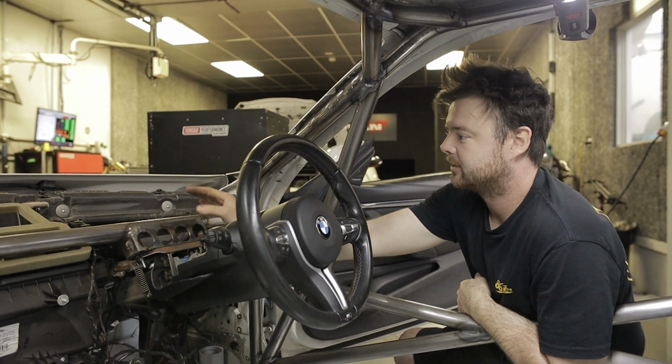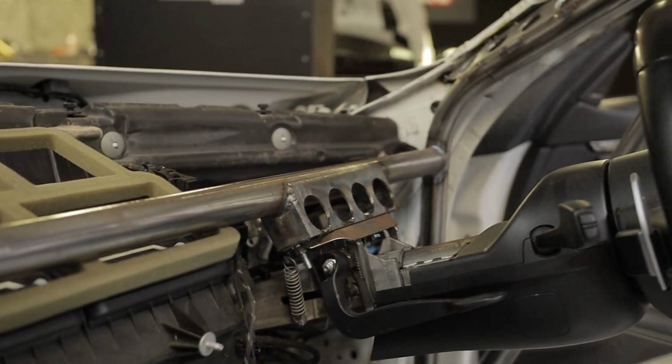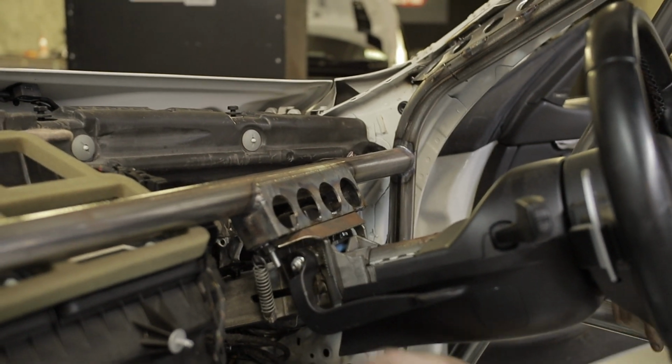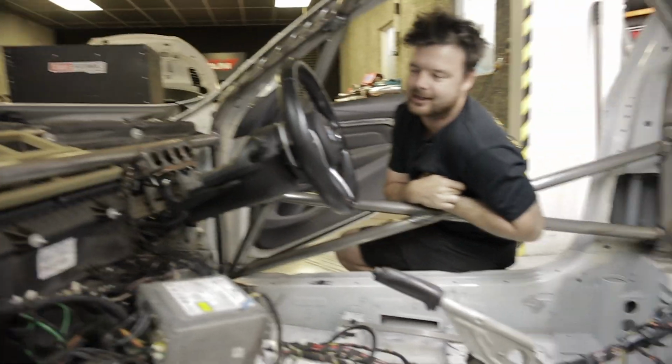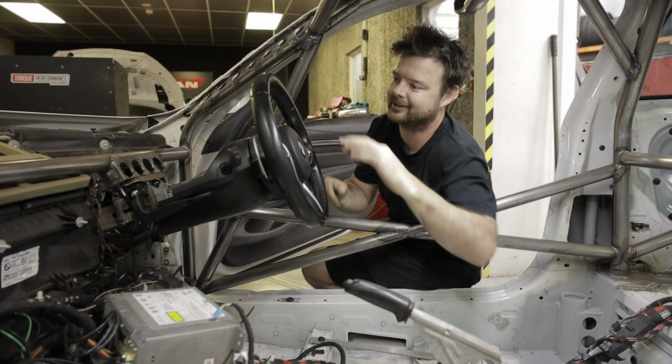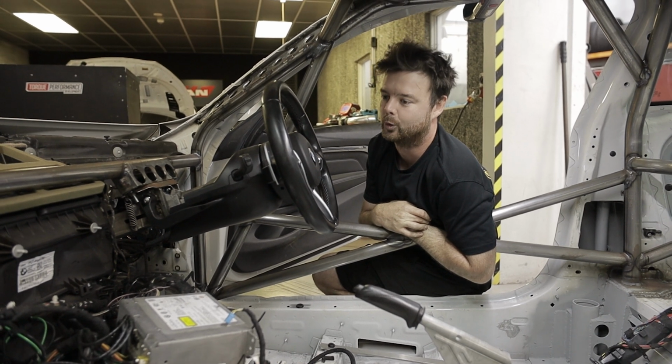It's also got the steering wheel mounted to the dashboard bar, and the dashboard bar has been fitted in to work around the air conditioning system. So he's going to have some fun putting the car back together and making all of the ducting work around that bar, because it goes right over top of those vents, which is cool.